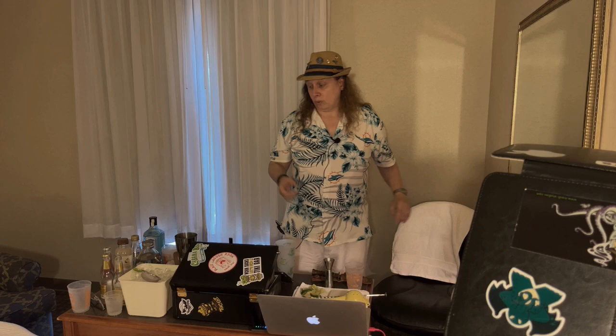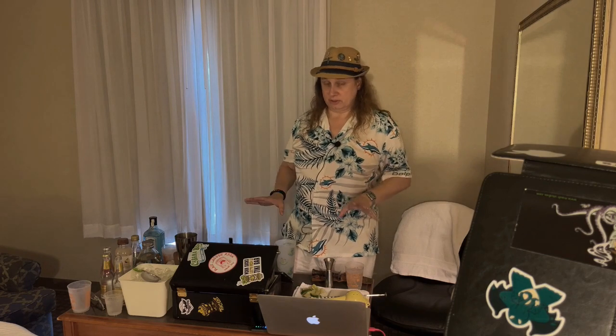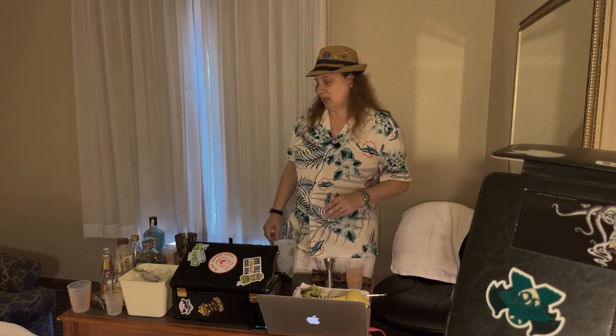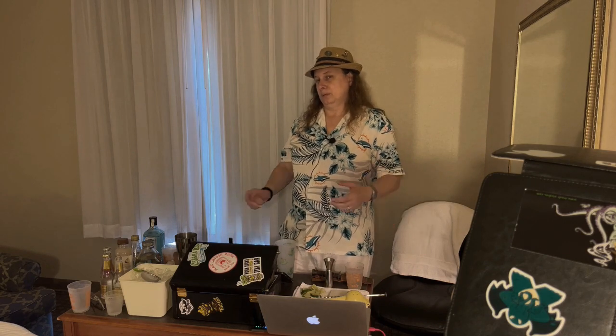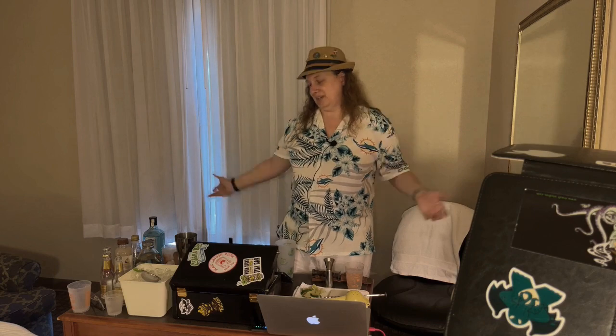Okay, so what are we going to do? Well, I figure that the best thing to do is just do 2 daiquiris, and then Metin and I can compare and contrast the 2 daiquiris. Okay, so that means we need... What's the first daiquiri? You want to do just a straight up normal daiquiri with the simple syrup?